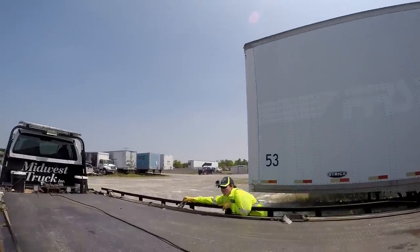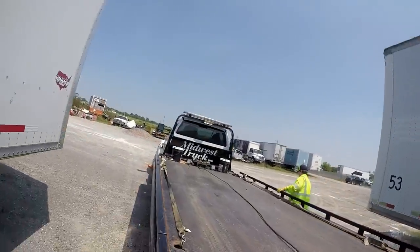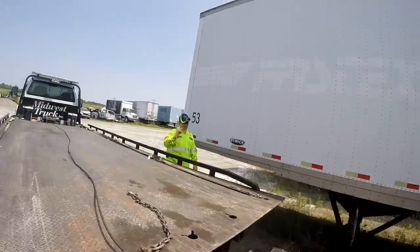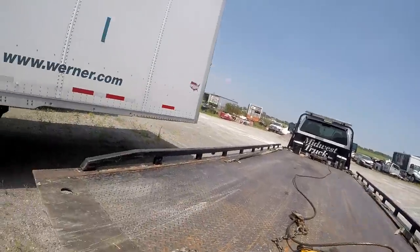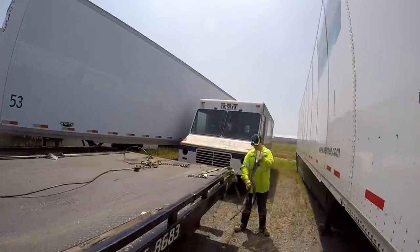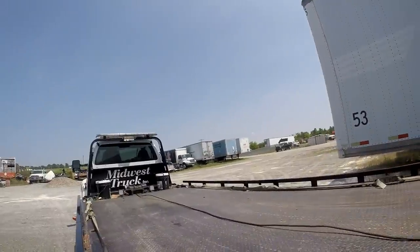Give me just a second, it'll be up there. Not sure where the S-hook came off of the strap from. We'll hold on to that. Spool this one, bud. We'll have to get the four-wheeler out and re-spool it.